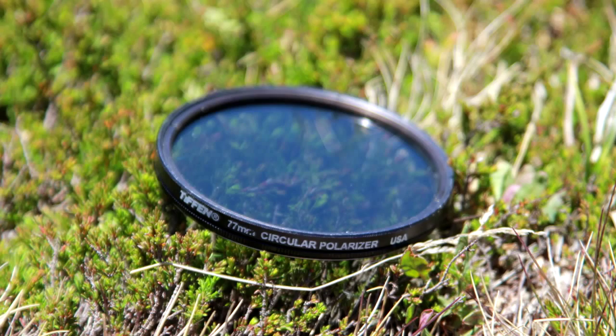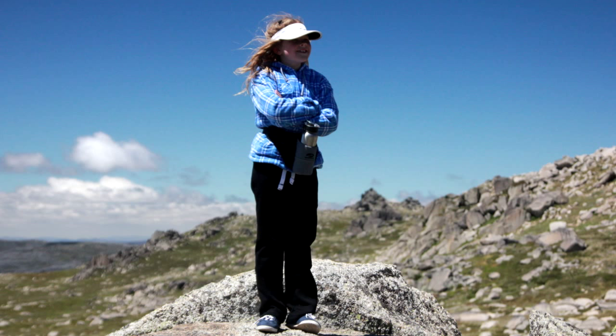Hey guys, Brent here, and I'm climbing up Mount Kosciuszko, which is the tallest mountain in Australia. And I want to show you the one piece of equipment, the circular polarizing filter, that I've used to take a couple of photos of my daughter. I'll show you this image, which has Brooke with the polarizing filter on. You'll notice the sky in the background is nice and blue, and she kind of jumps out of the background.